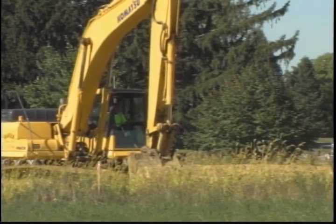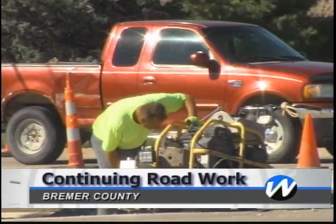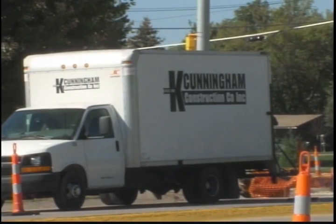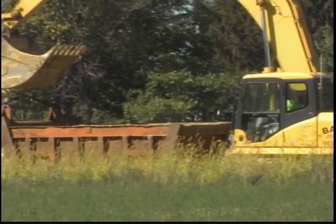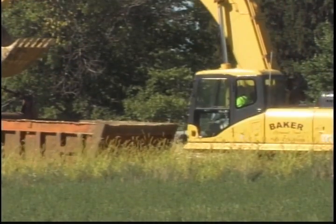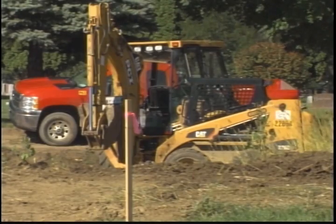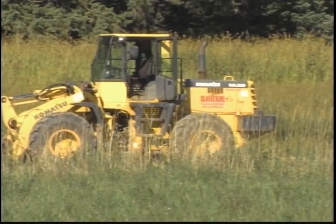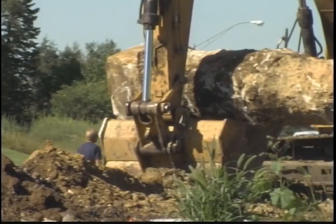In Bremer County this fall, road work is in full swing. There are 4 major projects in the works. A nearly 600-foot bridge is going up in the Cedar River, and 3 roads are being resurfaced. Some of these projects are expected to be done in November, weather permitting. Bremer County engineer Todd Foncourt says people in the community can help speed up the process.